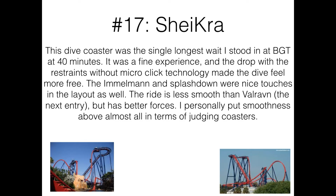It was a fine experience, and definitely different from the next spot, Valravn, because those two are constantly fighting for the next entry. Sheikra has restraints that are bulkier but don't have micro-click, which makes the ride feel less constraining, more free. There's a bit more room for you to breathe in your restraints, but there is some jostling. The Immelmann, splashdown, and the second drop are all nice touches, and a good layout as well. I do really like this ride.